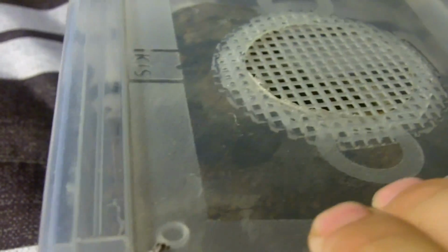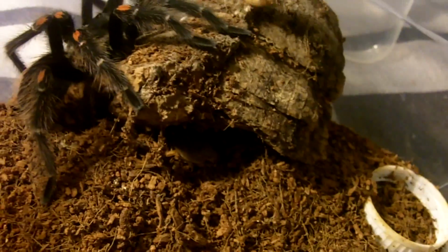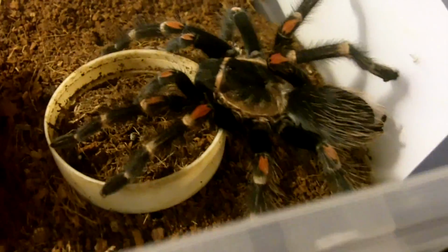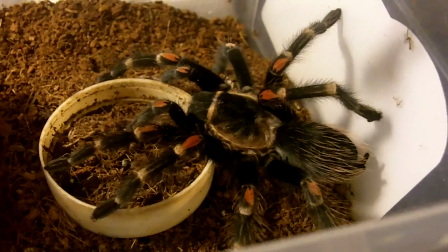Okay, so the next 3 Ts that you're going to be seeing are freshly molted Brachypelmas. Now here's one of them. This is Leon, my male B. eratum, which is the Mexican flame knee. As you can see, why they call it the Mexican flame knee, because of the flame tip knees. And these guys molted at the same time, and that was super cool. Here's my female, also freshly molted. Kind of looks like a B. smithi, but the legs are so different compared to them. So, Leon and Ada.